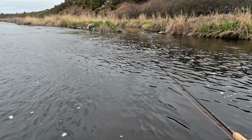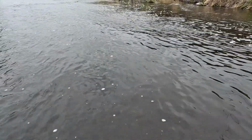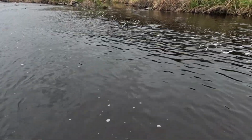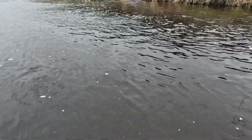I walked down to the pool that I wanted to go to, and I was surprised to see that there were no other anglers here. All I need now is a hatch of large dark olives and a few trout starting to rise.